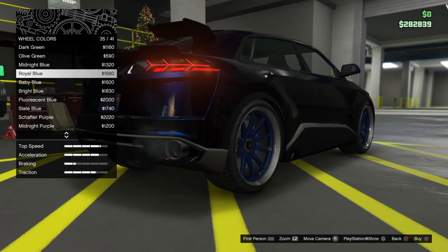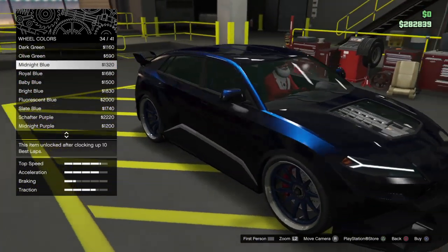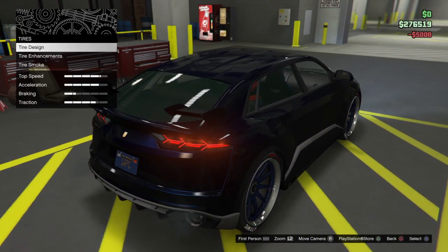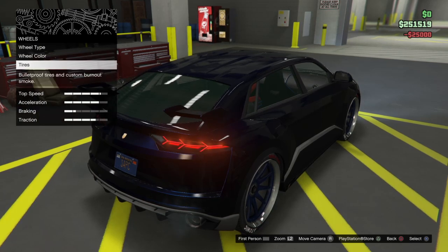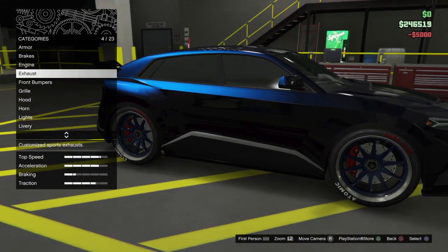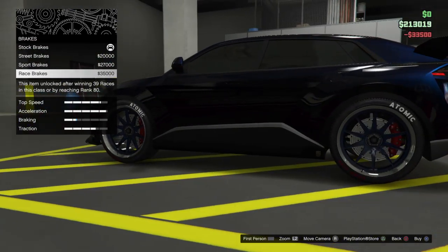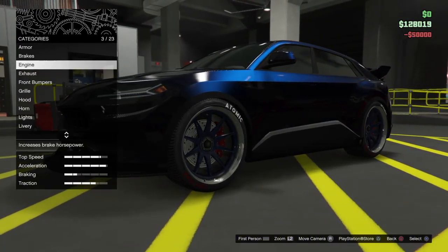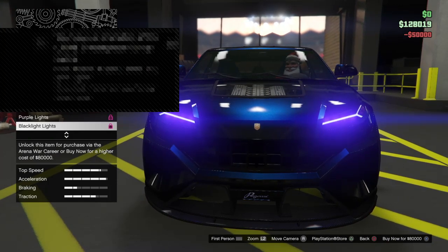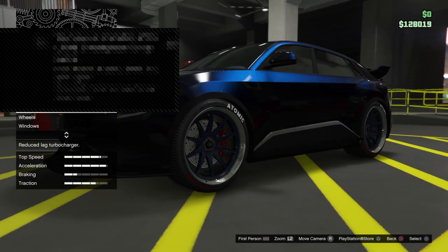Rolls Royce blue, kind of get an accent, or you have midnight blue. Alright, did that one, I did not do the engine, did that one, did this one. Okay, and the best thing to do right now is get the turbo.